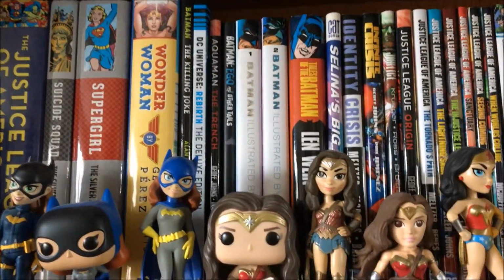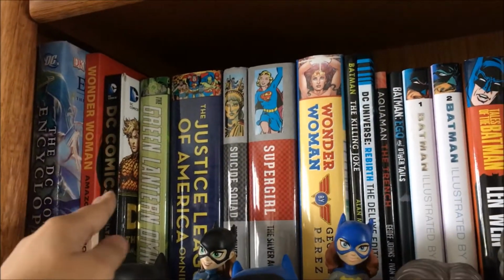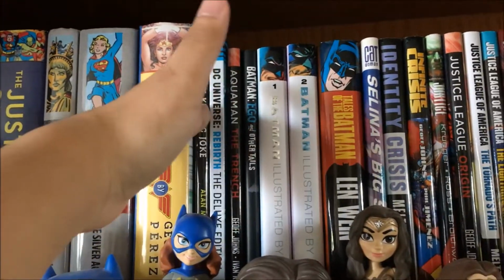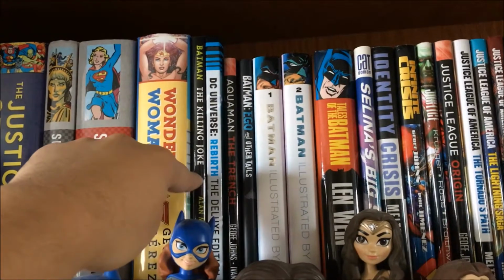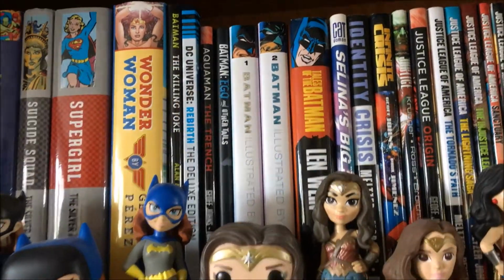If you're wondering, my comic book collection is in alphabetical order. It just depends on the size. If it's this big, then it shrinks down, then the alphabet restarts. So right here, we got my omnibuses. Then it restarts right here with the 2 hardcovers, which is Batman: The Killing Joke. I'm sure everyone has it in their collection. DC Universe Rebirth, the deluxe edition. This is when Wally West comes back.